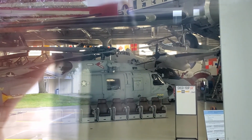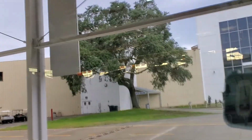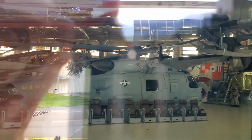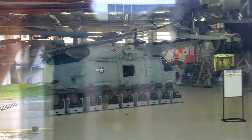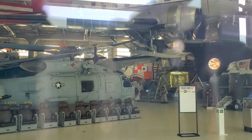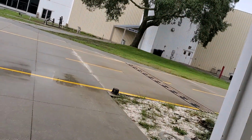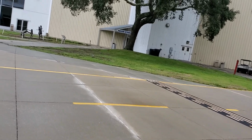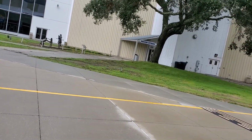There's a helicopter, is it a C-47 up there? Let me get over here. They got a lot of stuff in here, some stuff from the Vietnam era. Just too bad we can't go in. Anyway. I'll take a peek over here so we can look in that door. I may not be able to see anything.